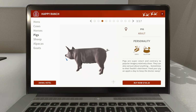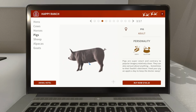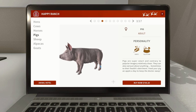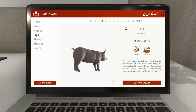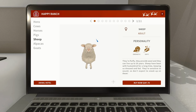I already have very uncomfortable feelings about pigs from Ranch Sim. And I don't know how I feel about having pigs. But they look very real. It's freaking me out, man. Stop it. Turn away, but not too far. I don't want to look at your butt. So I don't know.